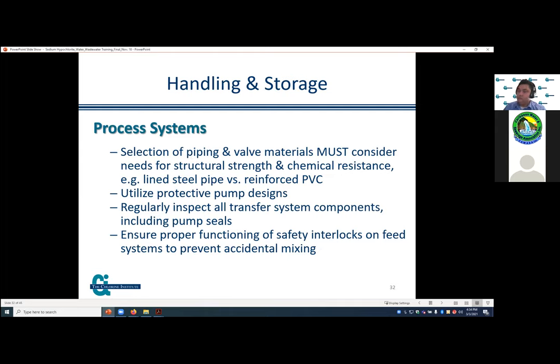Storage system. Selection of piping and valve materials must consider needs for structural strength and chemical resistance. You can use lined steel pipe, and it has to be lined, versus reinforced PVC pipe. Utilize protective pump designs. Regularly inspect all transfer system components, including pump seals. Ensure proper functioning of safety interlocks on feed systems, preventing accidental mixings. Next slide.